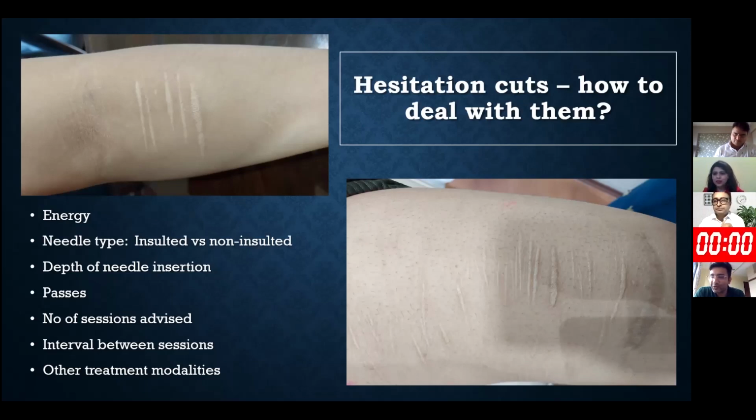Sir, I have a question for both of you. How much improvement would you tell a patient? Because they'll ask you, and this is something that I struggle with: how much would you say, what percent improvement will come? In about 6 sessions of CO2 fractional, I can give you a 60% or 55% improvement, roughly.